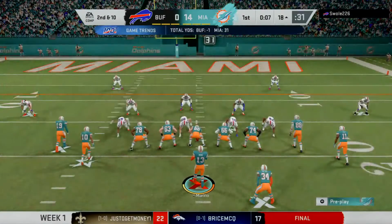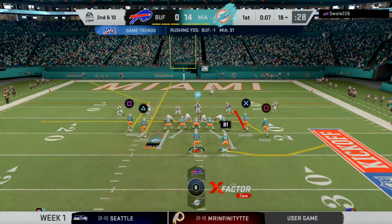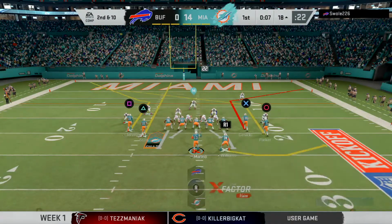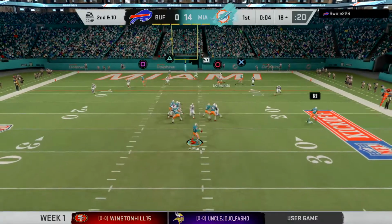So after the incompletion on first, now second and 10. 61, matchbox lights. Hey, echo. 49 the mic, 49 the mic. Five. Now Marino.